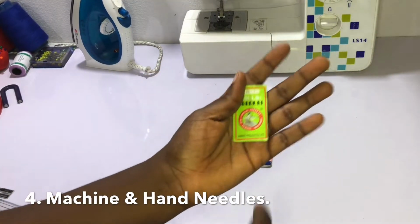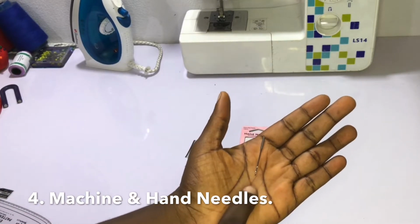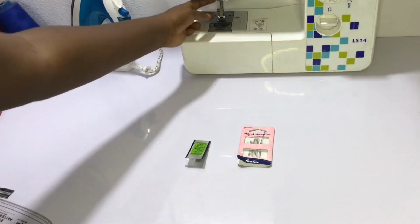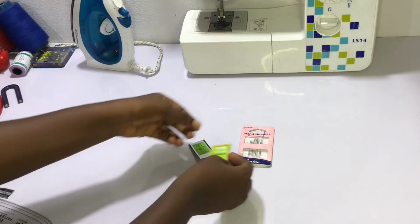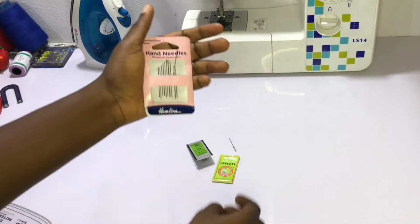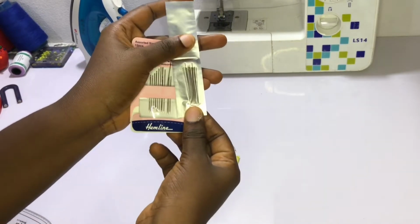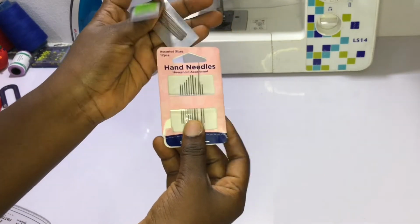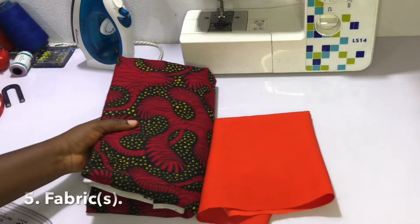Next up, you need to have some machine needles handy, especially because you're advised to change your machine needle after every project, and this is what a needle looks like. You basically change it by unscrewing the knob there and inserting it into the needle compartment of your sewing machine. You also want to keep some hand needles, and these hand needles come in a variety of sizes. As you can see, the one on my right is a lot smaller and thinner because they are beading needles, and the ones on my left are slightly fatter. They come in handy when you're sewing in buttons or hand sewing.